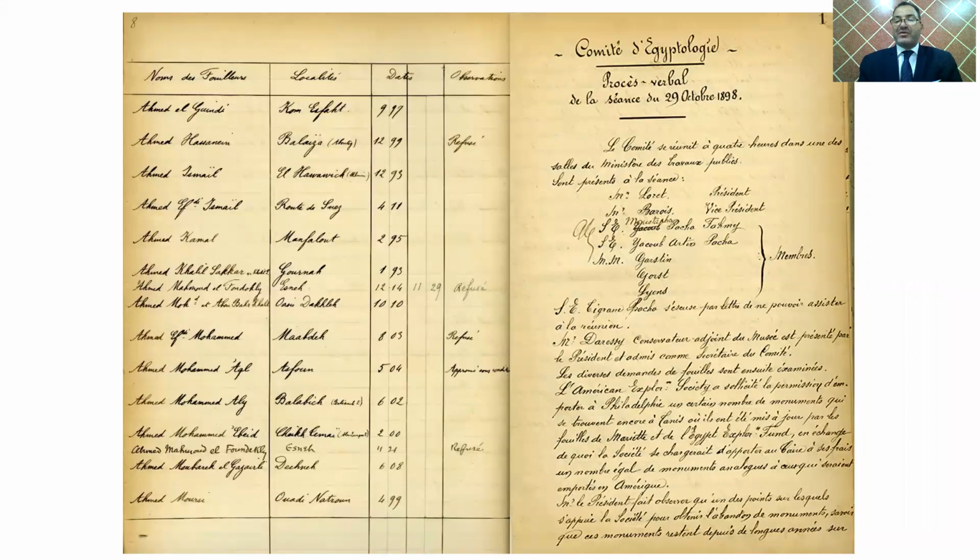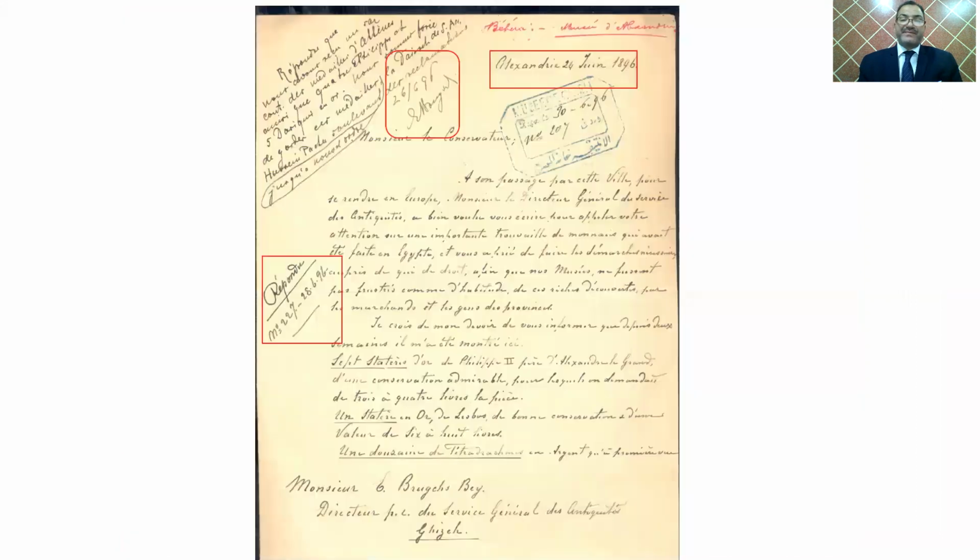As you see, it goes back to 1898, and this is one of the letters kept in this archive. And really, it gives us an indication of how fast the work was, how the people were very active in doing their job. They loved their job. For that reason, they succeeded.